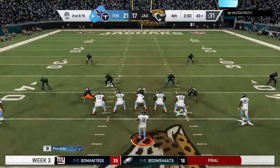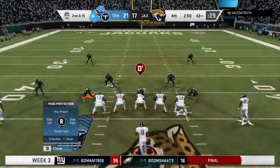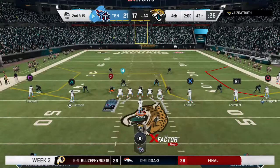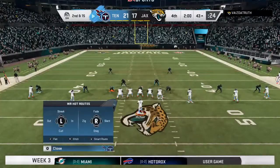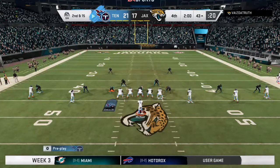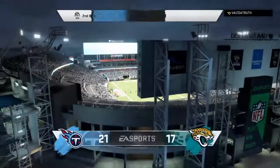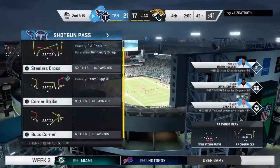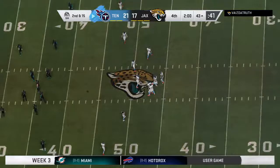So the Titans in possession of the football here as we get you reset. And let's see what they've come up with offensively after having time to talk it over. The Titans going to use the first of their timeouts. That'll leave them with 2 remaining. We'll be back after this.